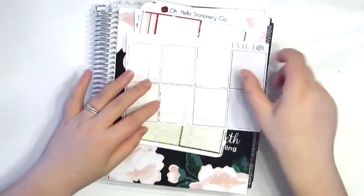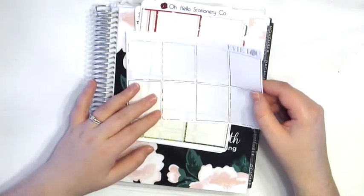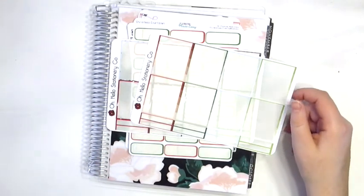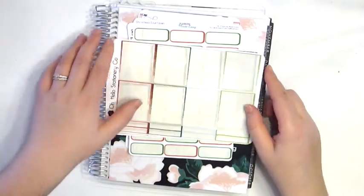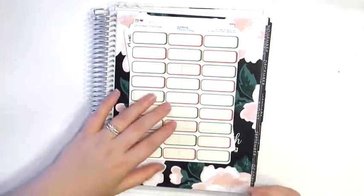I have a sheet from Evie Lou & Co. This was from her Thanksgiving kit that I used. Okay, two more sheets from Oh Hello Stationery Co. These were from one of the wintry, Christmassy themed kits, I believe. Like I mentioned, I use a lot of their stickers.